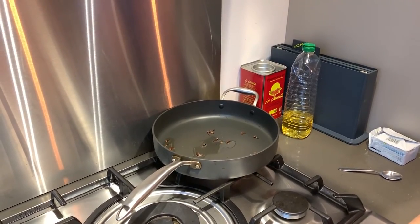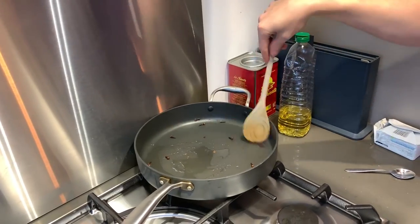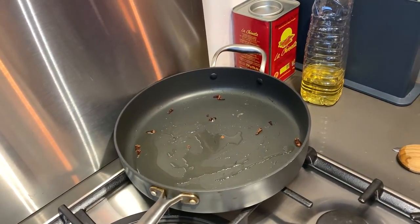Oh shit, it's too hot, it's too hot. There we go, that should do. Then we're gonna move on. Might have used too much oil, but you know what? I'm not a professional. I'm doing my best. That'll be okay. And then we're just gonna get it all done.